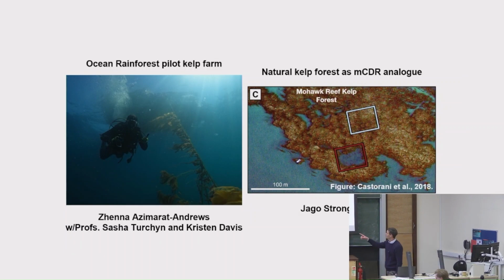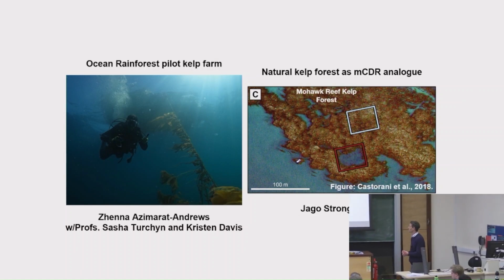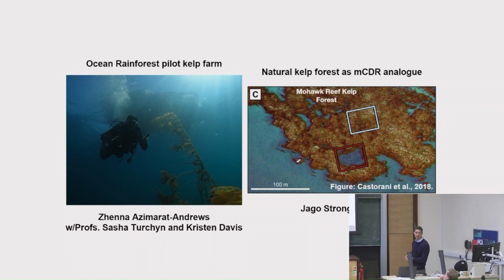This is work that Jenna, a PhD student working with myself, Sasha Turchin in Earth Sciences, and Kristen Davis from Stanford, has been doing. Jenna talked about this work in the autumn in the seminar series here. She was on a field trip expedition in the summer to that kelp farm. They collected a bunch of measurements, and now Jenna is analyzing that data to understand how the kelp are growing and where the carbon goes.